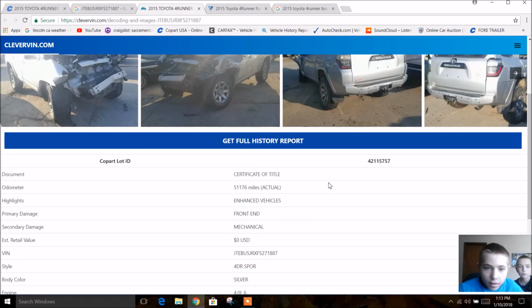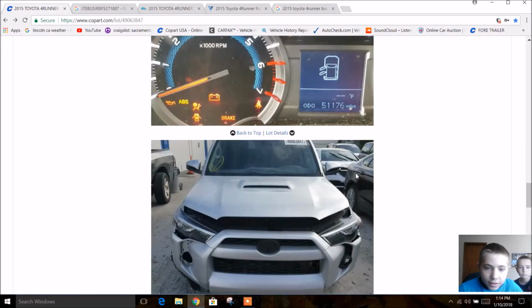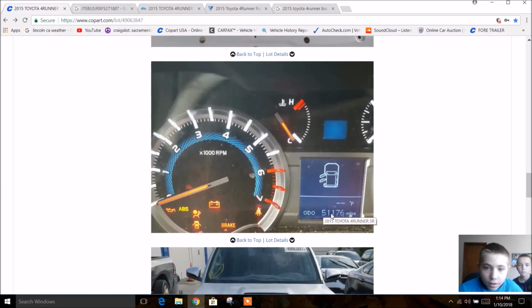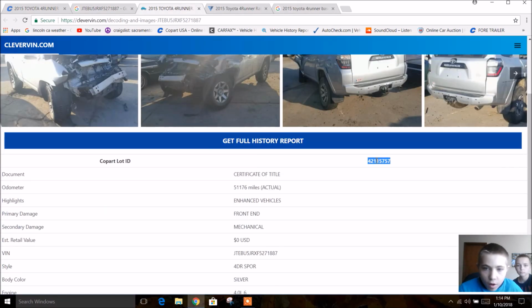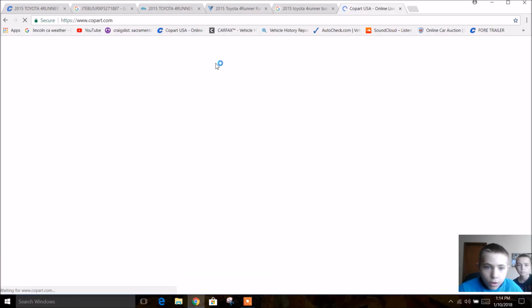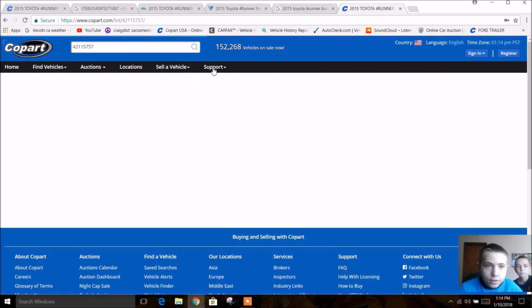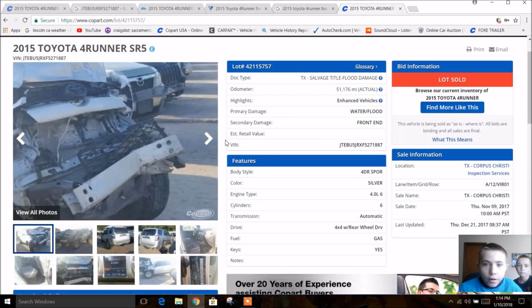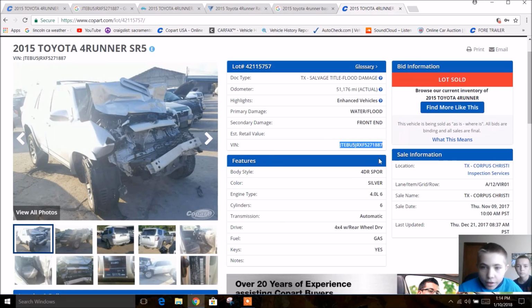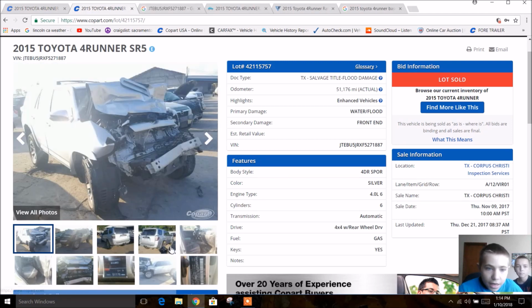So it shows us that this is a car with 51,176 miles, and this one has exactly the same mileage, so they did not drive it a bit. 51,176 miles. And right here gives us the Copart lot number. Let's copy it and then go on Copart and paste it right here. Search this lot number, and what you can see is an extremely smashed up car, which has the same VIN number. You can see the VIN number ends with 1887, and right here, the VIN number ends with 1887. So this is the same car, but before it was all smashed like this.